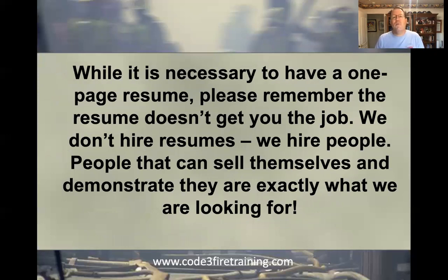But anyway, in closing, while it's necessary to have a one-page resume, remember that the resume doesn't get you the job. We don't hire resumes, we hire people. And I can't stress that enough. People that can sell themselves and demonstrate they're exactly what we're looking for. And what we're looking for today could be different tomorrow. And you go, how could that be, Steve?